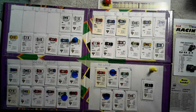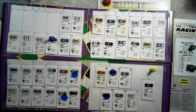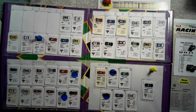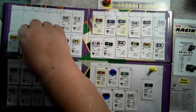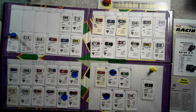Ron Bouchard with a 3. Rolls a red 5. Skill. Lake Speed needs 3. Rolls a 5. Lenny Pond needs 2. Rolls that 3. Ernie Irvin. Nope. Rick Wilson needs 2. Rolls a 4. That is it for turn number 21.